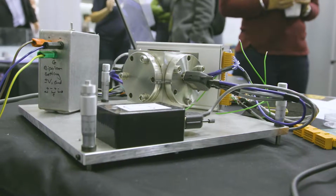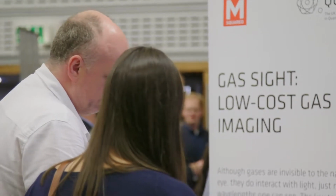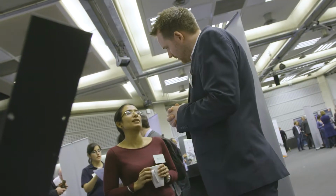So one of the things that we're able to offer within our network is we have a partnership resource fund, and that will actually fund either a phase 1 or a phase 2 project to actually look and see whether our technology will work in your application. So if you are a company wanting to find out more about what we do, then I would suggest you visit our website, use that to contact us, and either myself or one of my colleagues will be in contact with you.